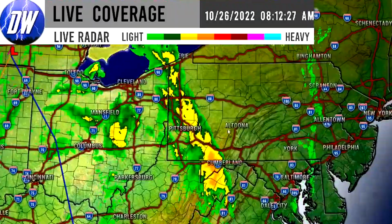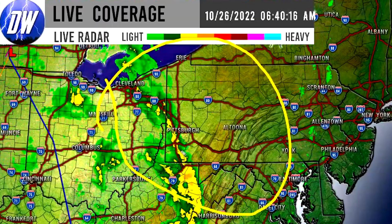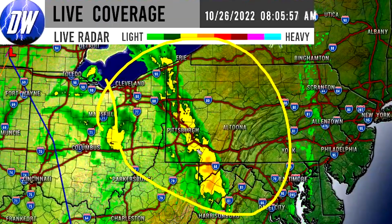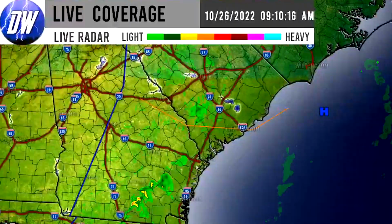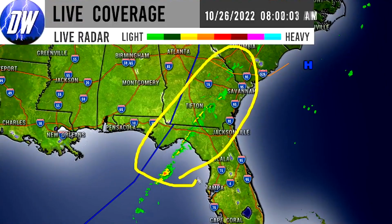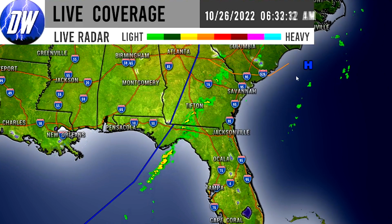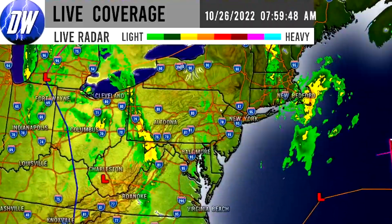Now, we do have some heavier pockets here, especially in Pennsylvania, West Virginia, Ohio, it appears, so some spotty flooding can't be ruled out. And as we move further south, there's actually some thunderstorms with this as well for South Carolina, Georgia, Florida as well. Same story there. We can't really rule out thunderstorms that bring some flash flooding with it.